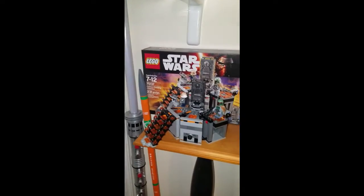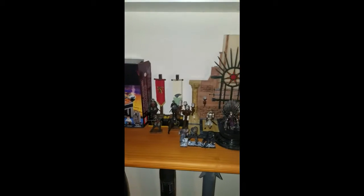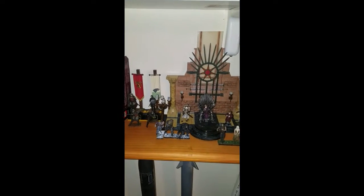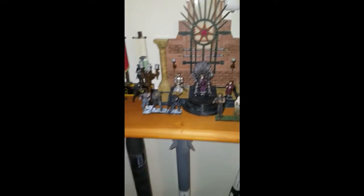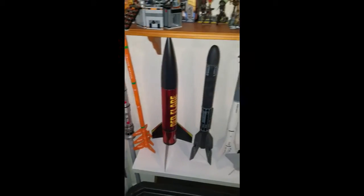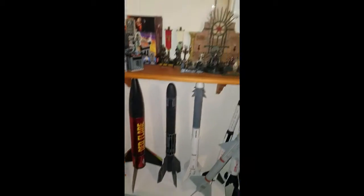Then I got a little Lego setup of the Carbon Freeze chamber. There's Boba Fett there again. And then here's the Iron Throne from the throne room there at the Red Keep from Game of Thrones, McFarlane set. And just some random rockets that I've built over the years, kind of stacked up on a shelf there.